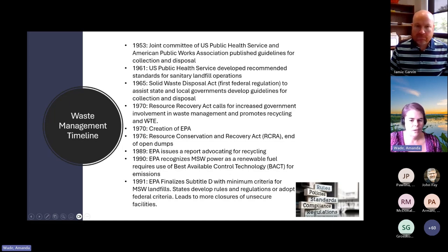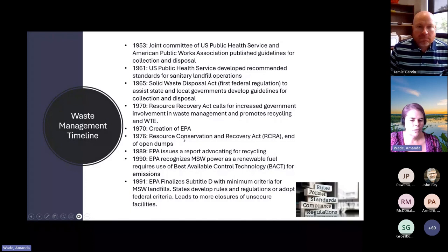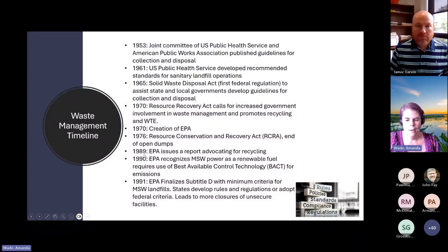As most of you know, EPA wasn't even created until the 1970s. And then we started to see RCRA, which really began the ending of our open dumps in 1976. Then we started to see that advocacy towards recycling and diversion in the late 80s. And then, as we were getting into things like incineration, we started to see MSW power as renewable fuel and the institution of back technology for emissions.